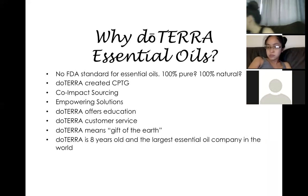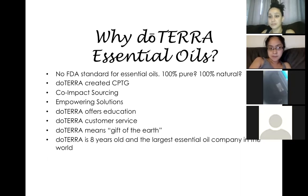Okay, so doTERRA created CPTG, Certified Pure Therapeutic Grade. Because there is no grading system for oils, there is one that doTERRA uses in order to test and grade all of the essential oils that they source and get, to make sure that they are safe and pure and potent for us.